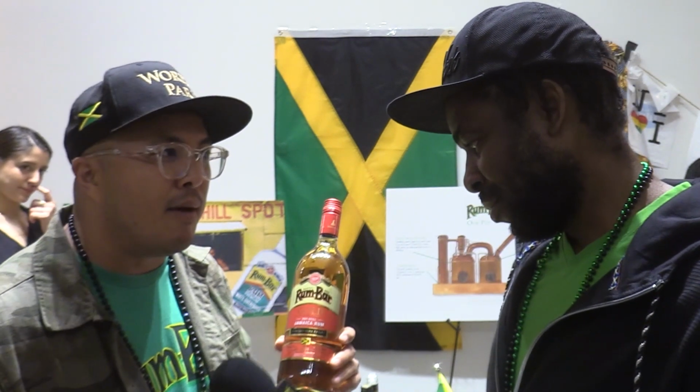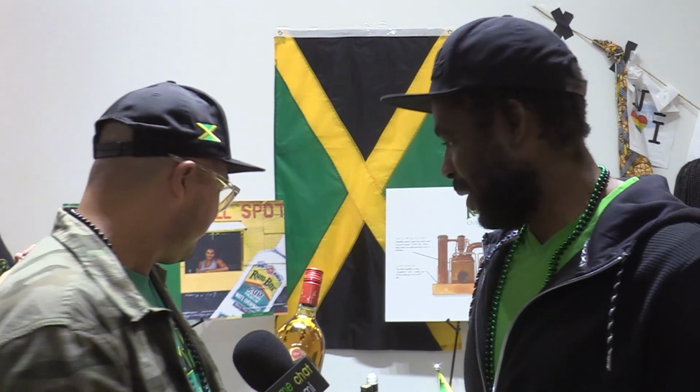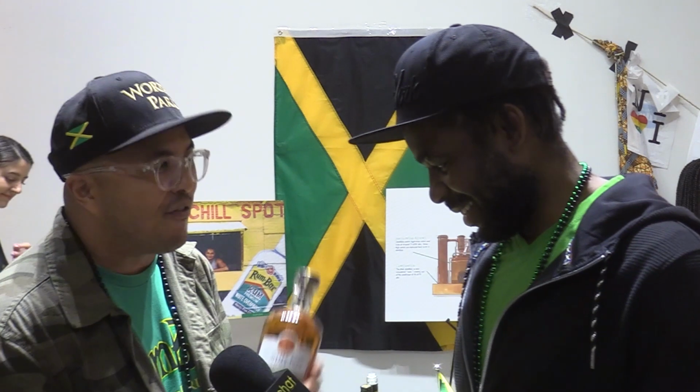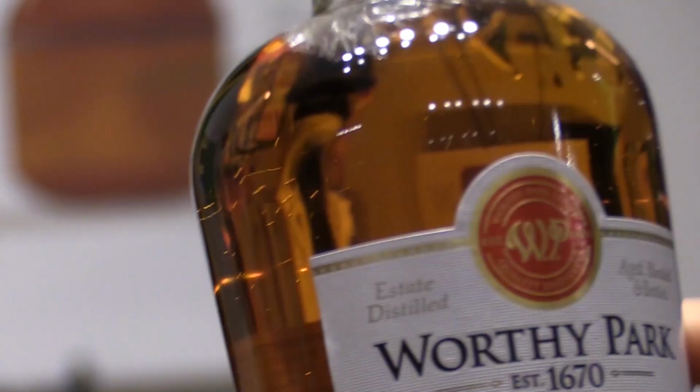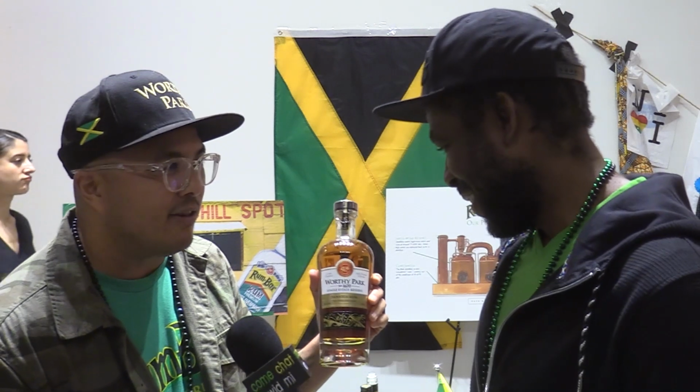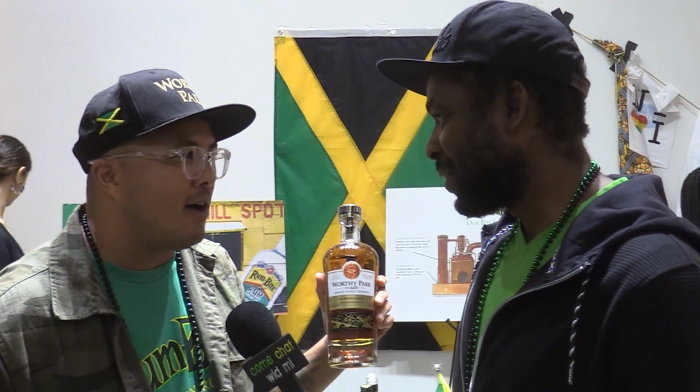And then we have our RumBar Gold, which has a minimum of 4-year-old rum in it, so it's aged in oak barrels just to give it more complexity and flavor. So that's our RumBar line. And then we just launched our older age, so feel how heavy this is. Wow. It's our Worthy Park Single Estate Reserve. It's our age rums between 6 and 10 years old. So it's our more premium, more sipping, older age rum for you.